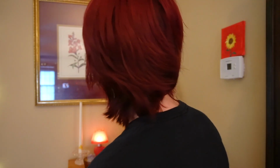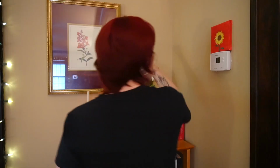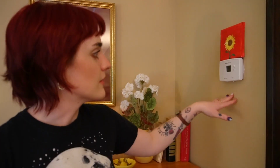Back up here, I've got this really pretty picture of a flower. And then another picture of a flower. I painted this one though. It's very clearly handmade, and I felt like hanging it just wouldn't do it the justice it deserved, so I put it on top of the thermostat.